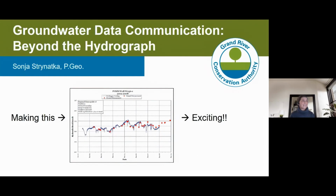So my presentation today is about some work we've been doing at the GRCA to try and improve the communication of groundwater data in some fairly simple platforms, and essentially trying to make, I'm going to say, sad little hydrographs like this a little bit more interesting and a little bit more exciting. So this really isn't much of a technical talk overall, but it's more about our work in progress to try and improve groundwater communication and overall availability.